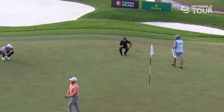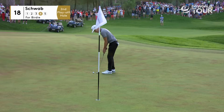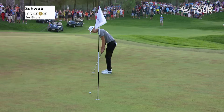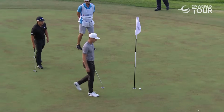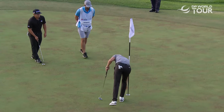Hatton's in 5. Schwab doesn't mess around. He's ready to go. This for a birdie 4. Good effort, a good stroke. Just looking for a little bit more right to left than what the slope offered. Now Kitayama has a chance to win.